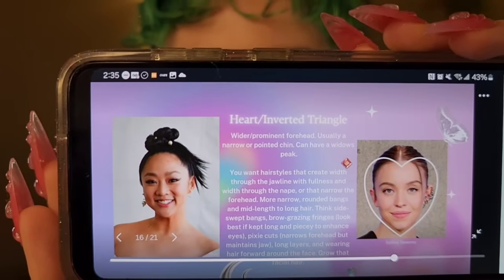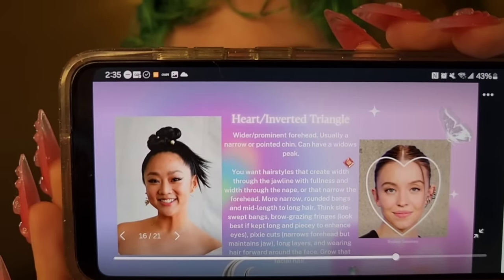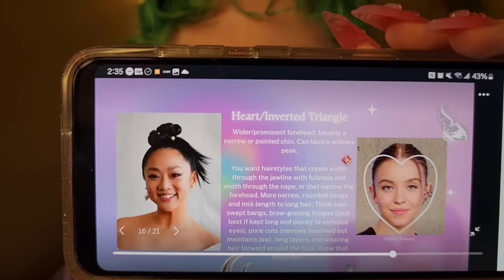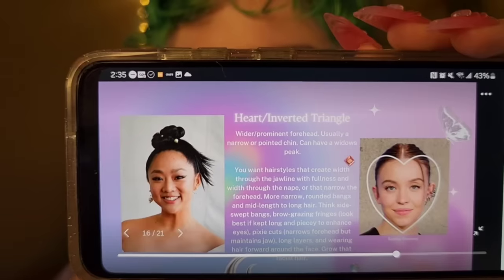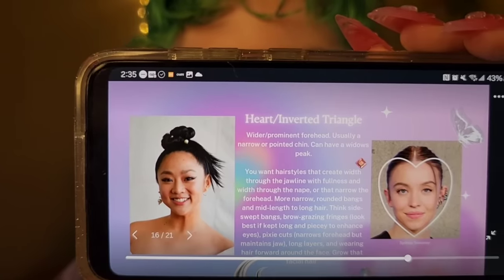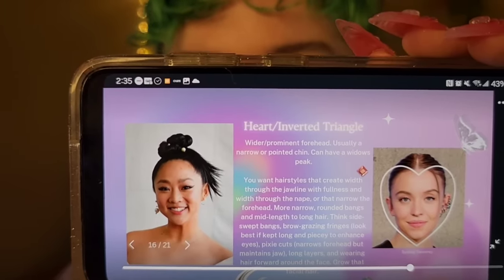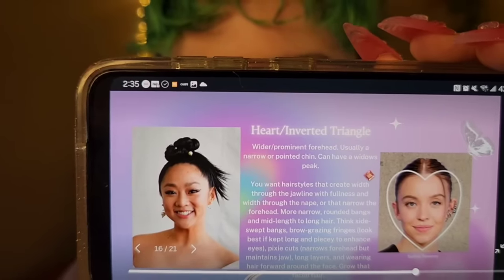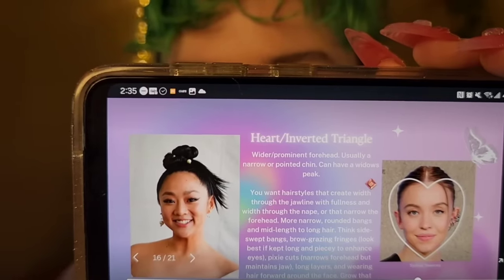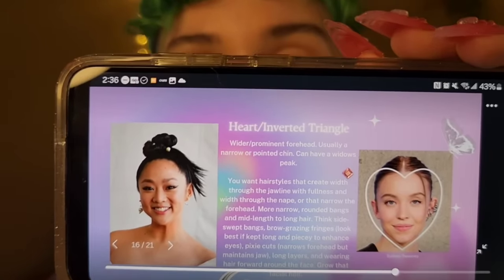So you can also have a widow's peak. You want hairstyles that create width through the jawline, with fullness and width through the nape, to make the pointy chin look less pointy, if that's what you want. Or styles that narrow the forehead, more narrow, rounded bangs, and mid-length to long hair. Think side-swept bangs, brow-grazing fringes. They look best if kept long and piecey to enhance the eyes. Pixie cuts, which narrow the forehead but maintain the jaw. Long layers, and wearing your hair forward around the face. Also, if you grow facial hair, that can help soften the pointy chin. So yeah, got options.